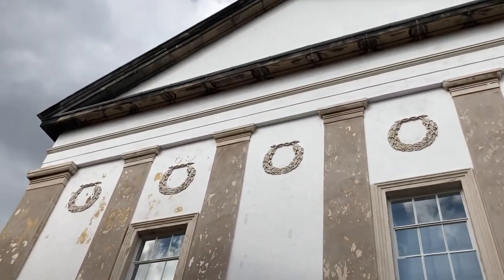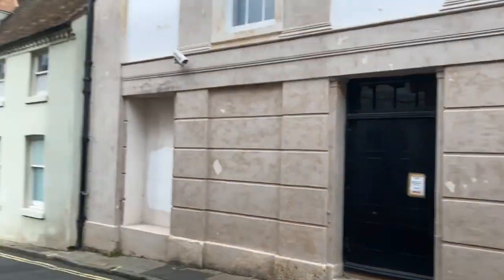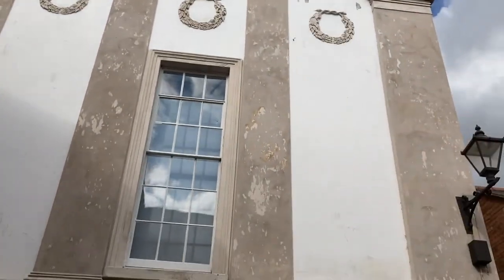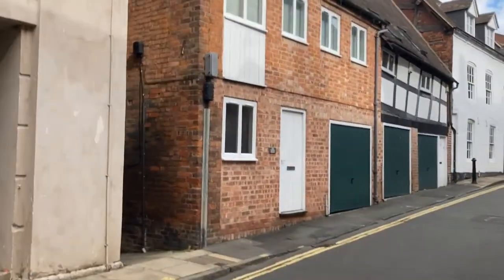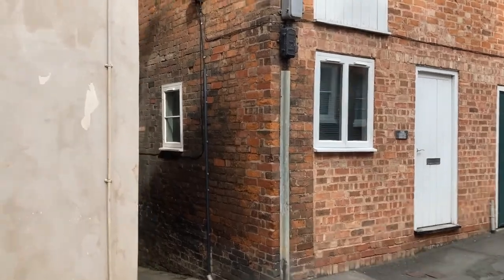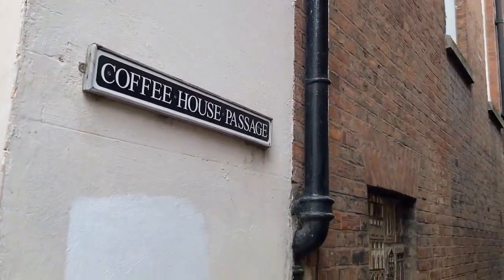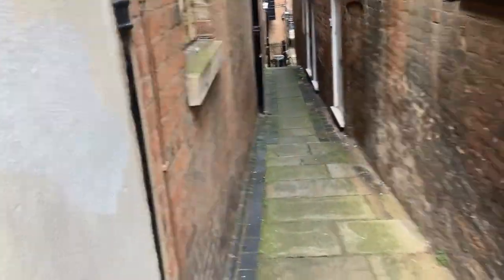Right, very Greeky building on its own in an alleyway. So they had a lot of building materials to use in Shrewsbury back in the day, and they liked their reefs just like everyone else. But I thought this was weird. Coffee House Passage. There we are, yeah. Coffee House Passage. So let's see what's down here. Oh, Pippin's not too sure. We're going in, mate. What's this?